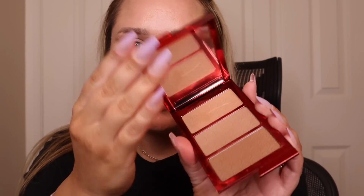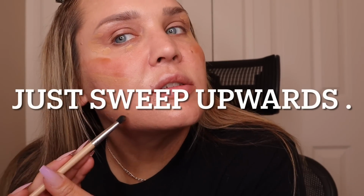Do that, and then I got the one size here. It's the Sculpt Trio, and it's in light. So we're gonna try using this to kind of do the lifting look that you get from blending all this stuff together. So I'm just gonna put it on with a small brush for now, and go from there.